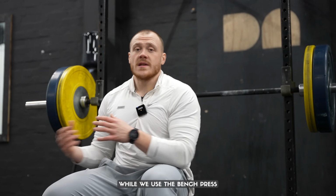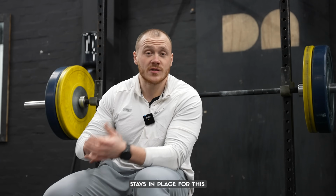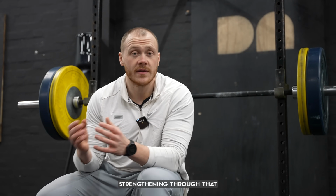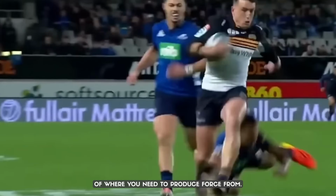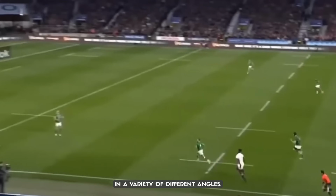While we use the bench press as our level 3 standard, that doesn't mean that you should neglect all your other upper body pressing exercises in place of this. Remember, your shoulder travels through a full 180 degrees of flexion. So you want to make sure that you're strengthening it through that, because your sport is quite chaotic. You're not in control of where you need to produce force from. So you need to pick a wide range of exercises that are going to protect you to be able to produce force in a variety of different angles.